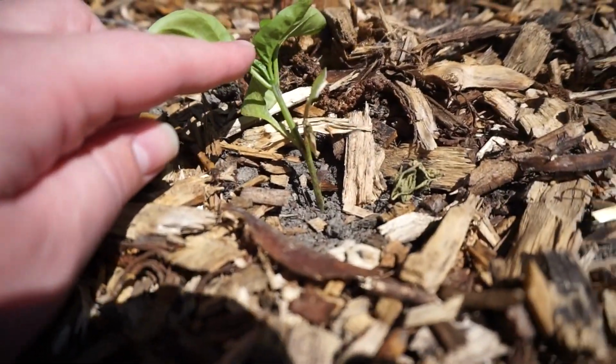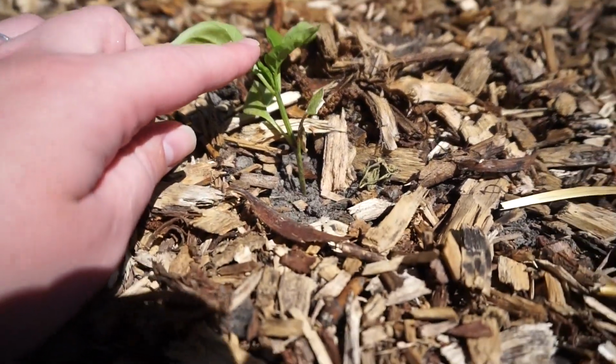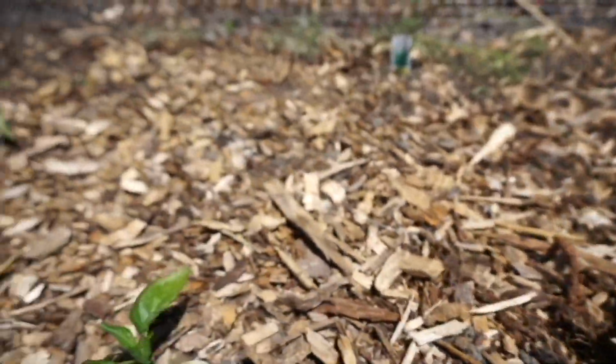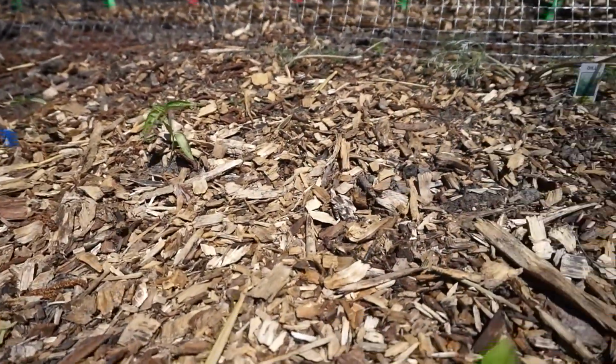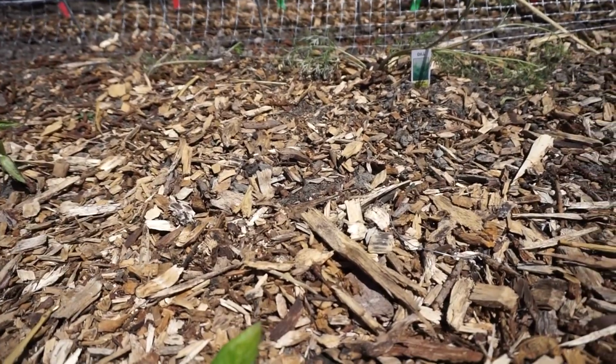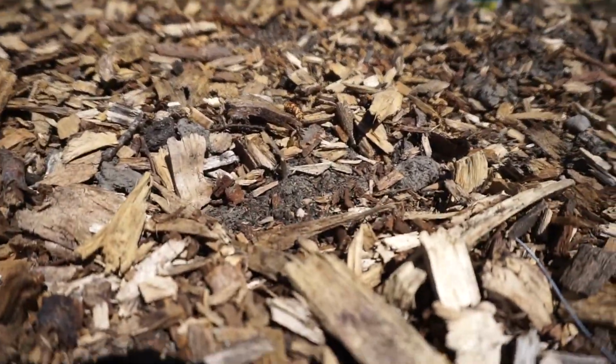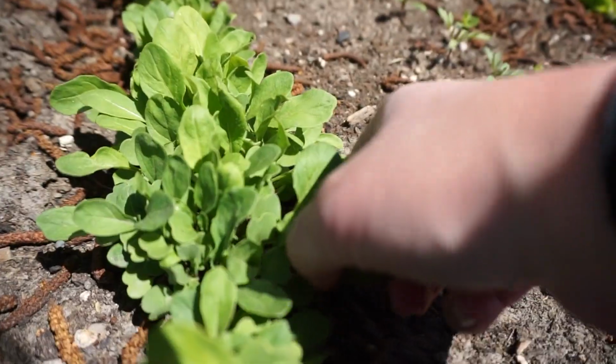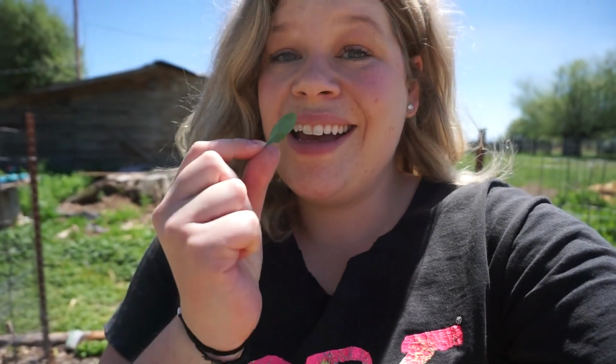Typically what you see is the stem rots and then it falls over. So I was looking at the plants yesterday and they looked so healthy. So I'm really surprised to have come out and see these 2 peppers are gone. I don't know if I'm dealing with critters or damping off. I just don't know. The arugula is super good. It's got a peppery flavor.